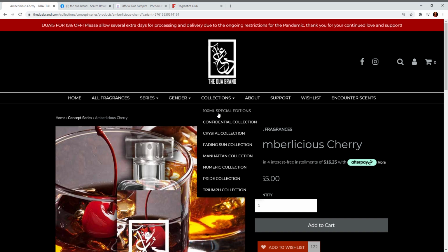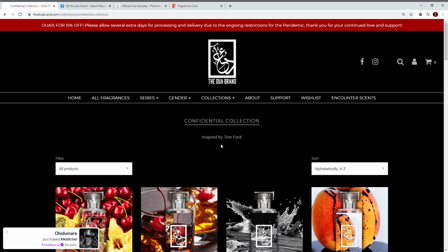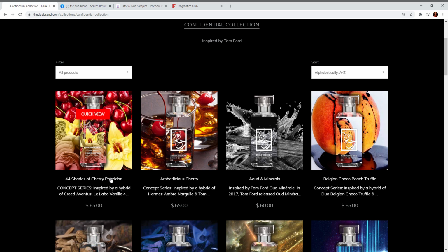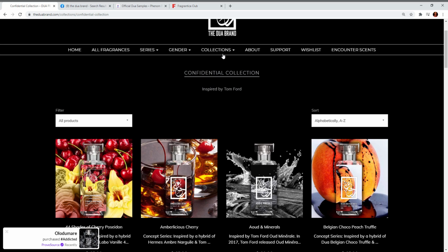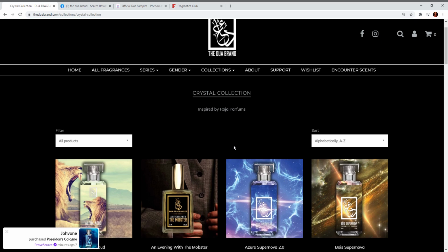Collections, the 100 ml special editions that we talked about already, they have 1, 2, 3, 4, 5, 6, 7 collections, and they each are inspired by a house, fragrance house. So the Confidential collection is inspired by Tom Ford and all of his fragrances, and the Concept series are also in this. Let's go to another one, the Crystal collection. This is a collection inspired by Roja Parfums.